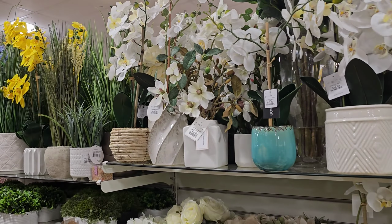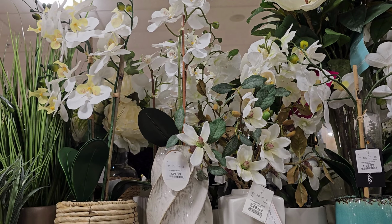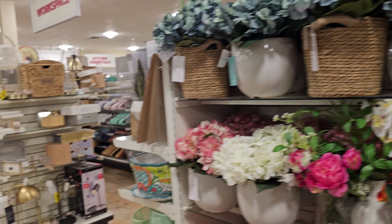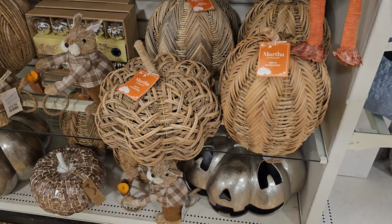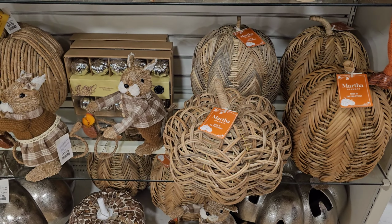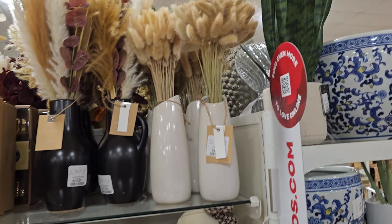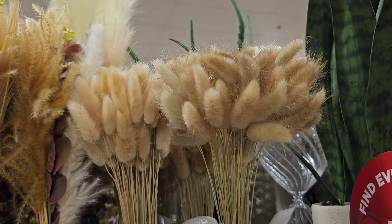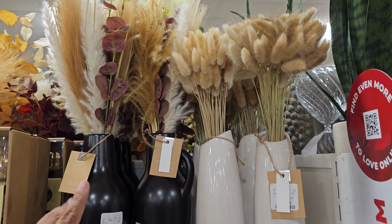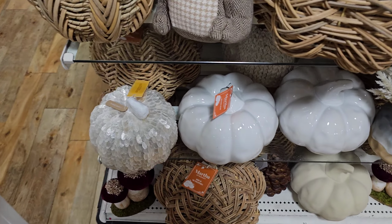It's a lot of flowers. Like this one right here is $29.99. Then we have $25. Martha Stewart. Oh, look at that large pumpkin. A fall bunny. A little turkey. $13. I know a lot of people are going to like that. And $20 right next to it. $20 and $13. Okay, I found like a mushroom one though.